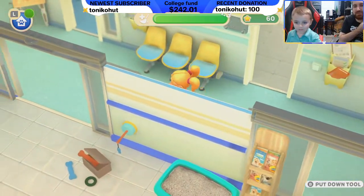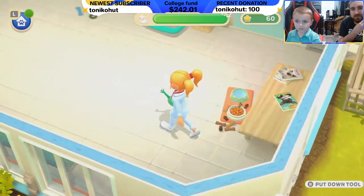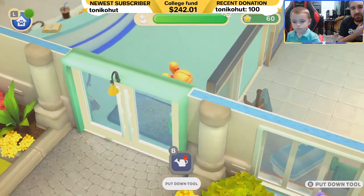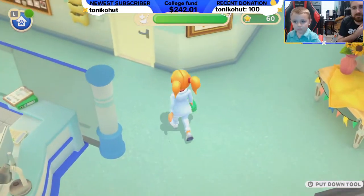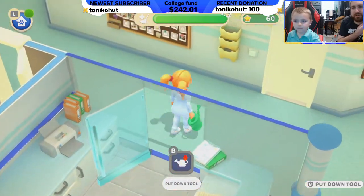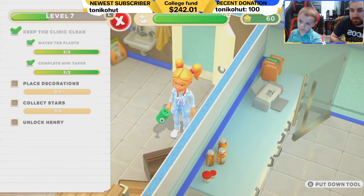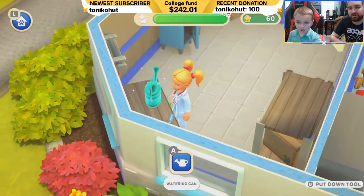Alright. Are there any plants in the lobby? Maybe there's some plants in here we have to mess with? Doesn't look like it. Okay. Well, let's put the watering can back, I guess. But our mission updated. Oh! Okay, some mini tasks. Cool.